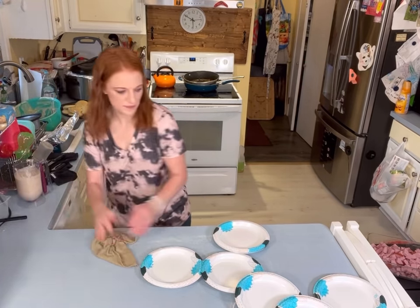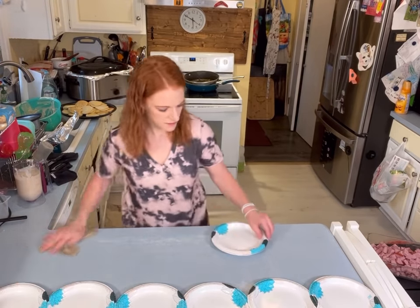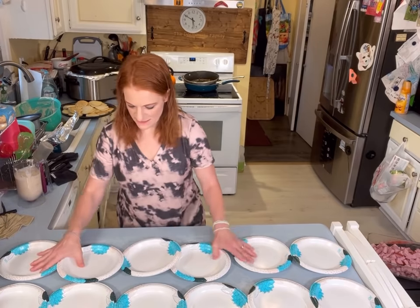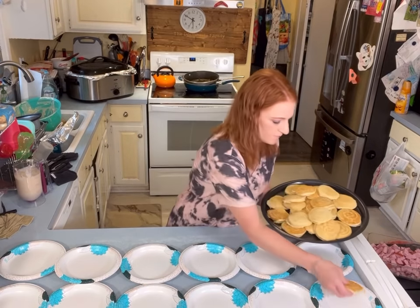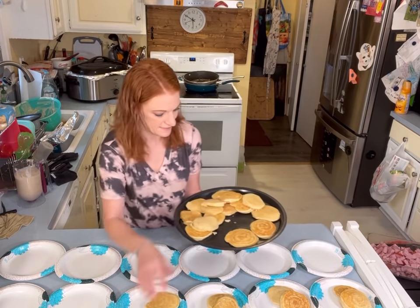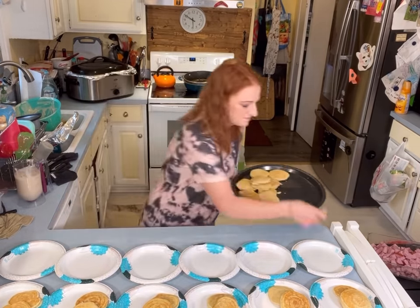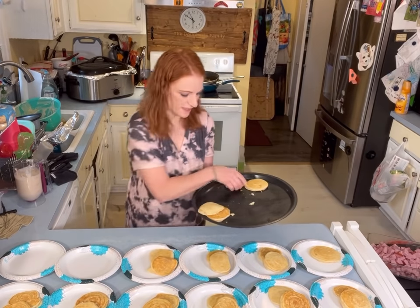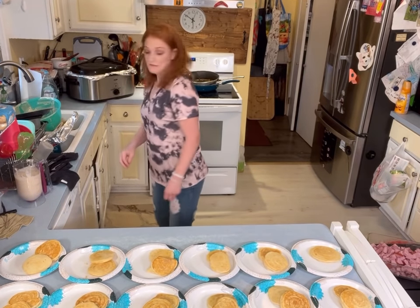Too fast. All right, let me plate up breakfast. 1, 2, 3, 4, 6. 2, 3, 4, 5, 6. I have learned not to put the syrup on ahead of time. Where it soaks in, the kids don't like. I have to agree with them. I don't like that either. No way. Did I just perfectly make 24 pancakes? I could not have even planned that.